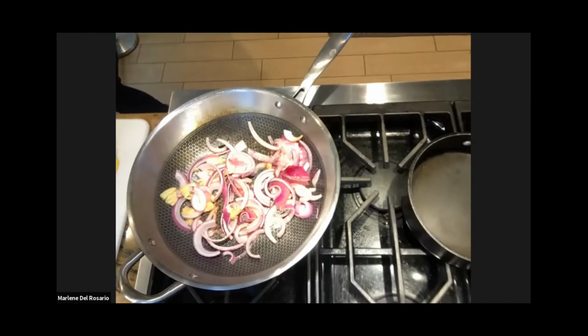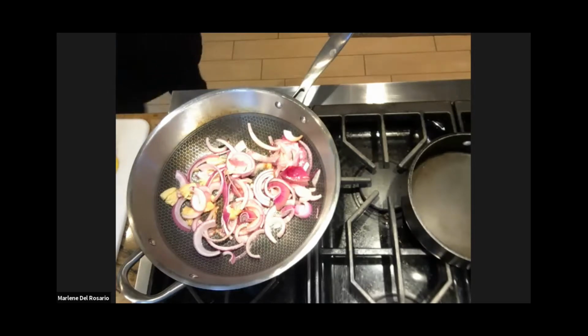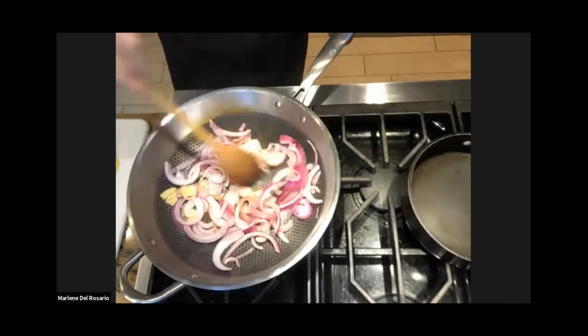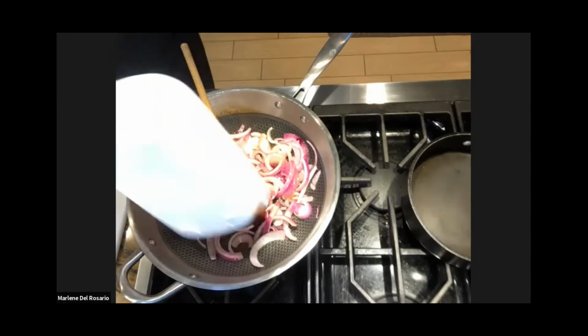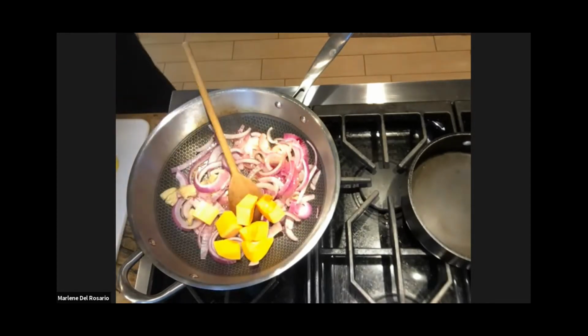I am going to open up mine right now. Don't forget to shake your can. And I'll show you what my coconut milk looks like once I open the can, because it's very different from other brands. All right, that's not bad. We can add the squash already at this point. All right, I'm adding all of my squash.